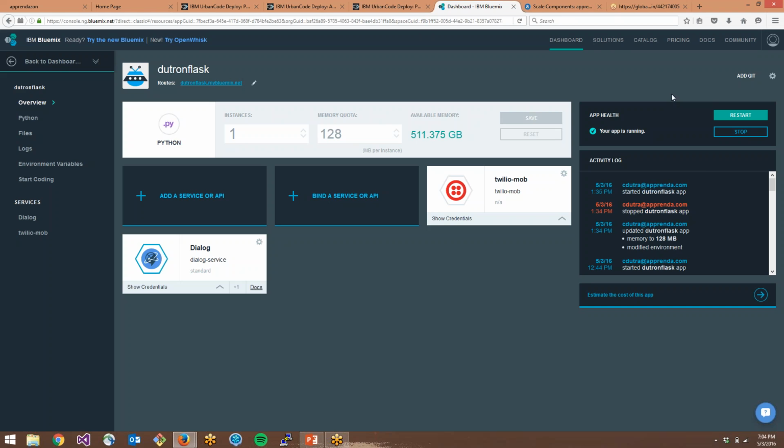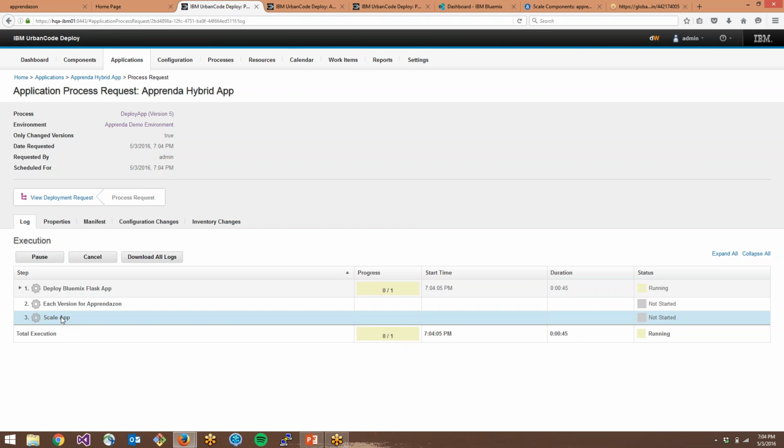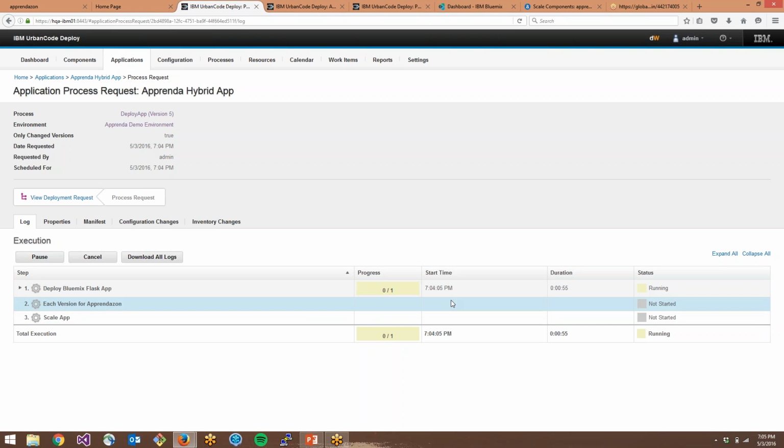And then what we'll also see is our Apprenda environment. We're here at V7, so what should happen is that we're going to publish a new version of this app, and we should see V8 created by UrbanCode. Also, we have 3 instances of this application running, so we have a scaling at the end. So we're going to scale this to 3 instances as well. After we redeploy, we're going to be able to set the scaling so we can accept the proper incoming traffic. The Bluemix piece takes about a minute. The Apprenda piece takes about another minute. Any questions so far?